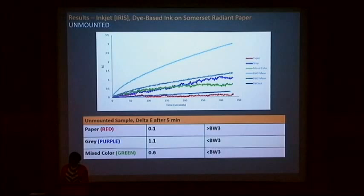And this is an inkjet sample. This dye-based inkjet was printed using an Iris printer, and it's printed on Somerset Radiant paper. For this particular sample, after 5 minutes, the paper had a delta E of 0.1, resulting in a fading rate more stable than Blue Wool 3.